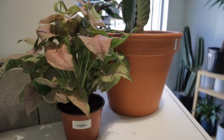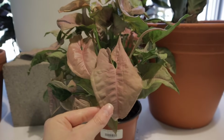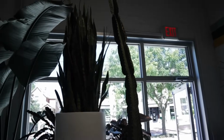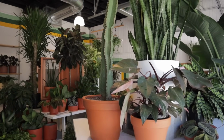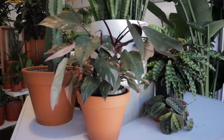Really beautifully pink Syngonium here, $38. Maybe a Neon Robusta. Look at this cactus. Ooh, that's a tall one. I love it. I don't have a really big cactus in my collection. I think that would be nice to add at some point.